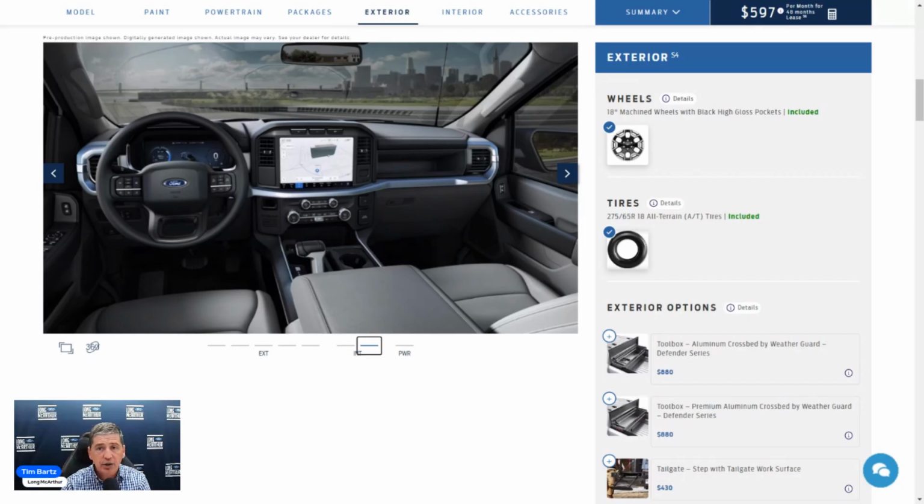Now, for this year, along with your cruise control, you're going to get speed sign recognition. So I don't think it'll actually slow you down like the adaptive cruise will, but it'll alert you and let you know that you've gone to a different speed zone if it changed on you, which is nice to have. So you can adjust your cruise control accordingly.